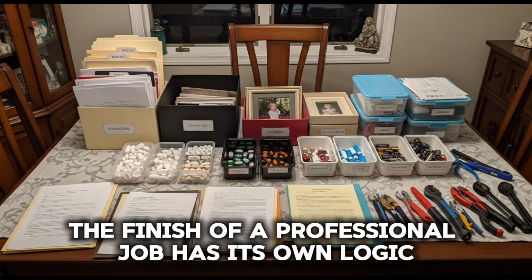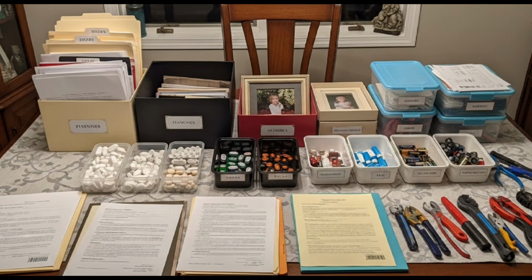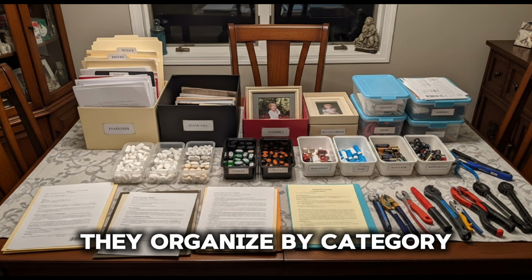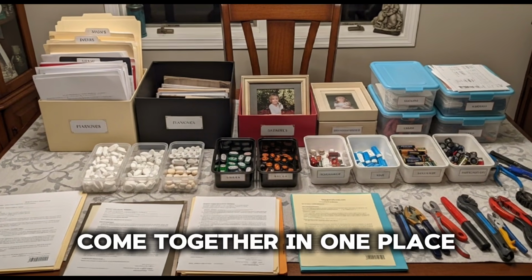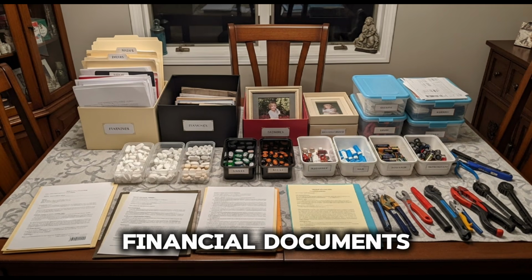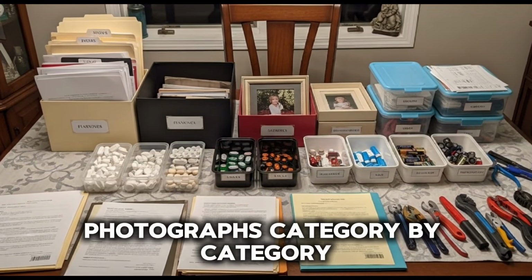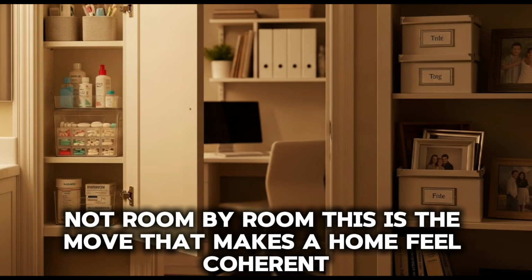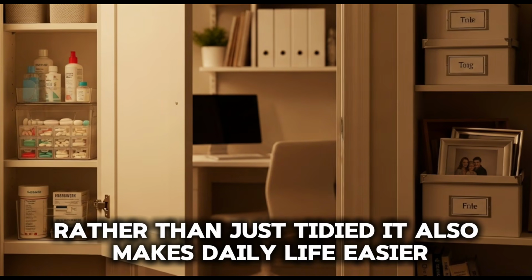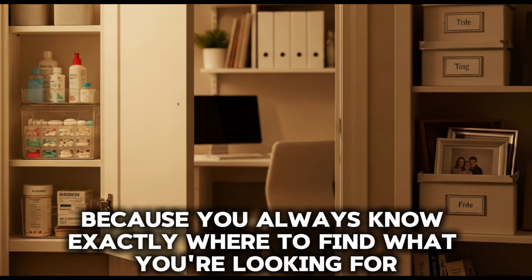The finish of a professional job has its own logic, and it's worth understanding before you reach that point in the day. Professionals don't organize by room, they organize by category. Medications, wherever they were previously scattered, come together in one place. Financial documents, regardless of which drawer or box they were living in, come together. Batteries, tools, letters, photographs. Category by category, not room by room. This is the move that makes a home feel coherent rather than just tidied. It also makes daily life easier in ways that compound quietly over time, because you always know exactly where to find what you're looking for.